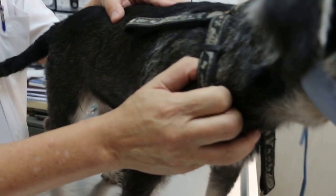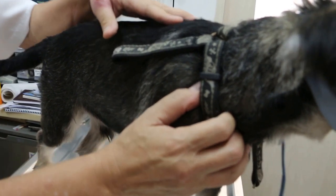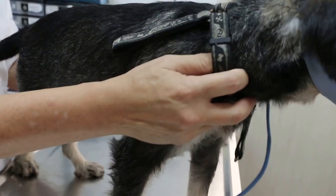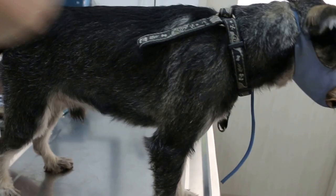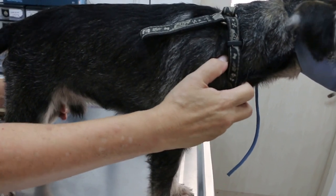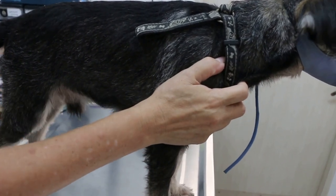Today is Friday, January 29, 2016. This Schnauzer was normal before the neighbour. The new neighbour took a bag and hit him yesterday, 28 January, at around 5 p.m.